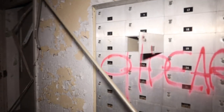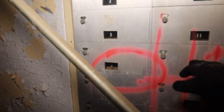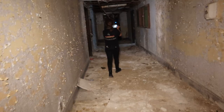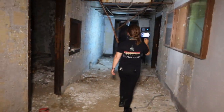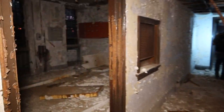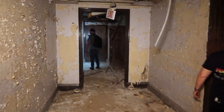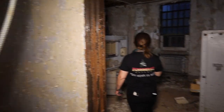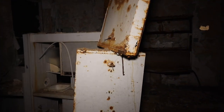Oh, these are like mailboxes right here. And there's locks in them. It kind of reminds me of Norwich in the sense that it's just destroyed. But it's enormous. I feel like I'm going to miss something. That's true, we could be getting closer to something. Look at this little sink. It almost looks like a play sink. Wow, this is crazy back here.